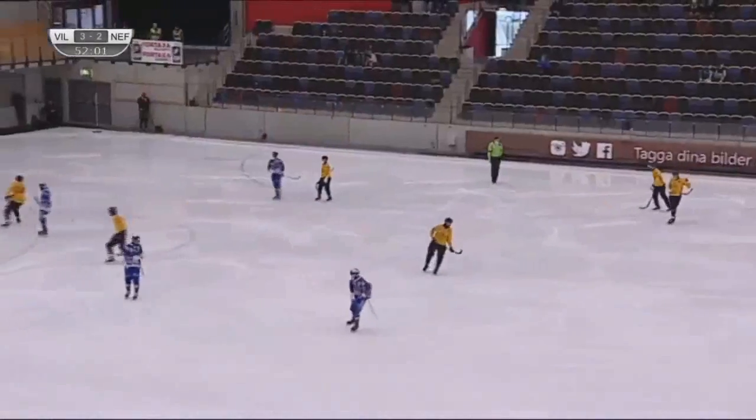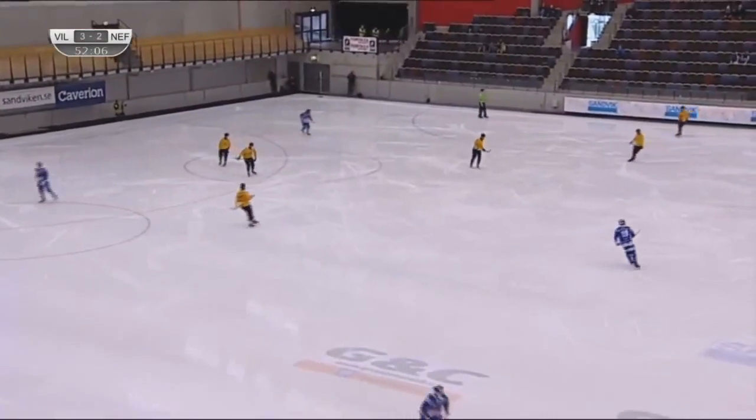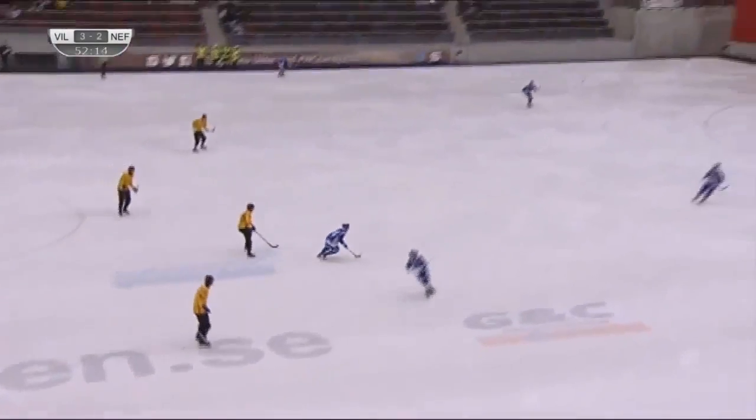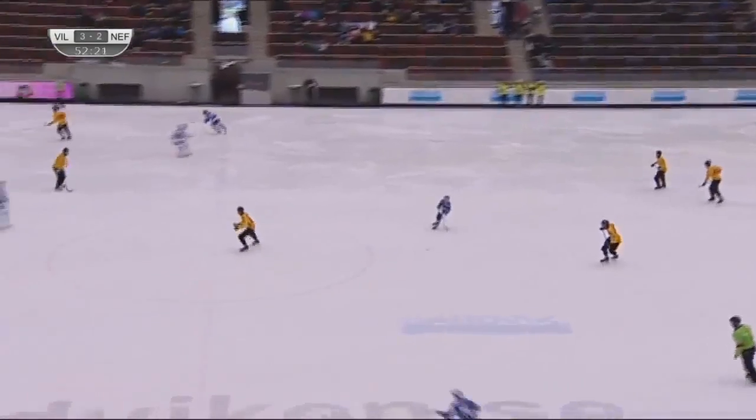Left side of the ice, tackled, and a free stroke for Lidköping. But they're still up with one goal, and we have a little bit more than 8 minutes left to play. We have 8 minutes plus the added time, which is, I think, 1.5 minutes right now.